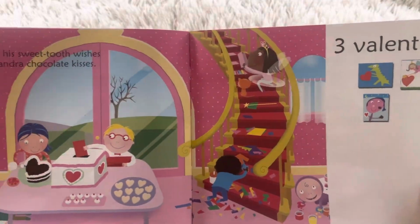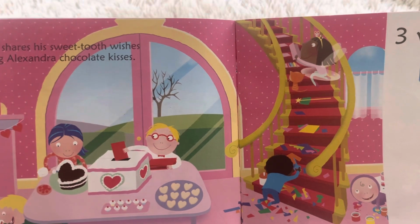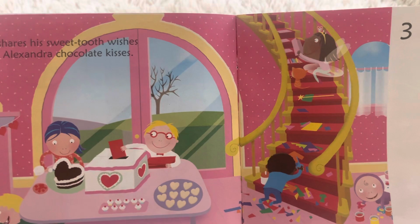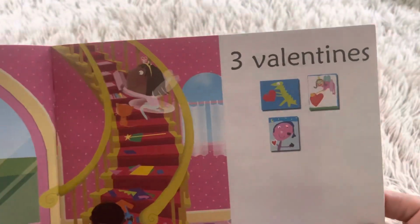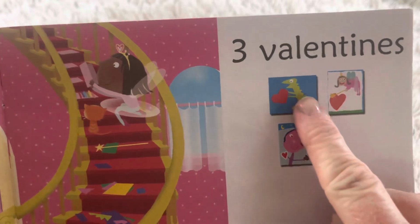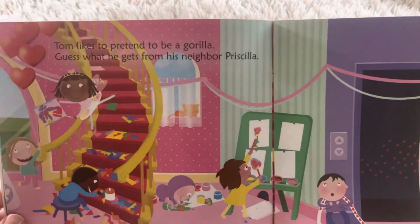Three Valentines. Alatius shares his sweet tooth wishes by giving Alexandra chocolate kisses. Three Valentines. One, two, three. Friends, they're making a bit of a mess, aren't they? They'll clean it up, I'm sure.